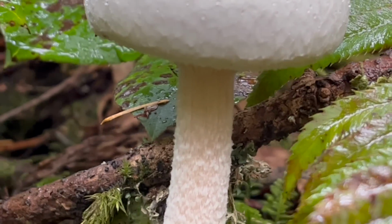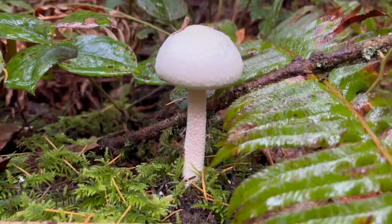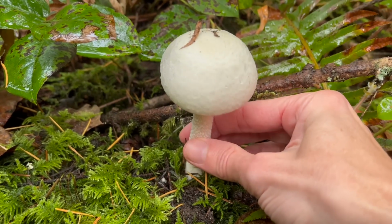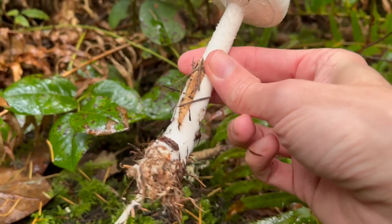Boy, look at this. Let's see if we've got a partial veil down here. It looks like we do, and maybe a little smoother as we get closer to that veil and gill structure. Let's give this a tug. See what we've got down here at the base. Oh, nice. All right, so take a look at this.